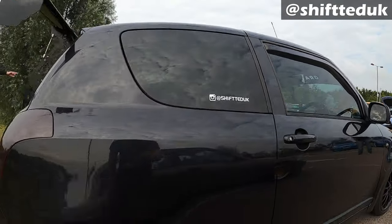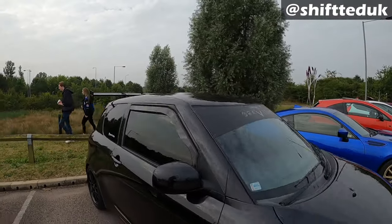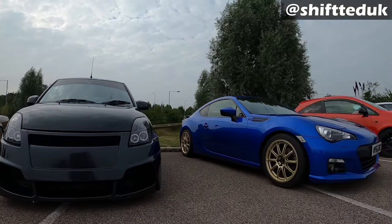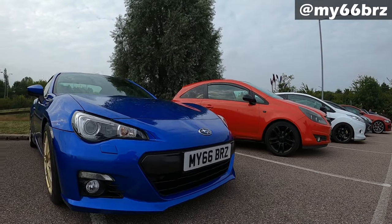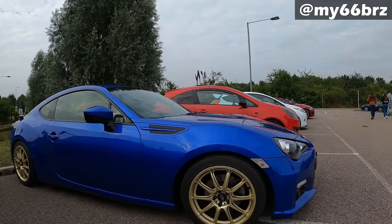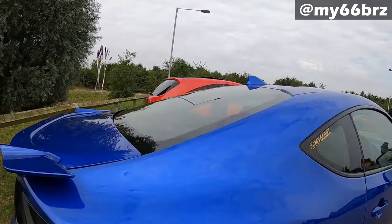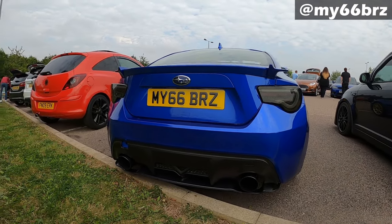Shifted UK, you can go follow there. It builds on that. All blacked out, big wing, sunshade. Ooh, bumper too. Next to a Subaru BRZ, as you can tell by the plate as well, my 66 BRZ. And all of those went for wheels the same color as the Subarus. You can follow this one here. I do love those, they look quite good.